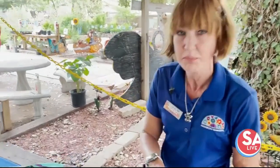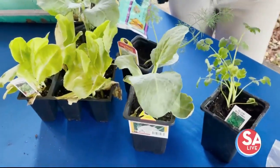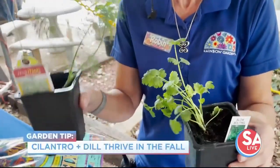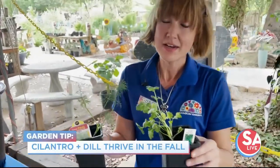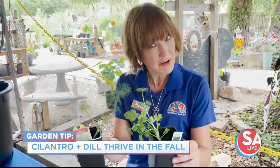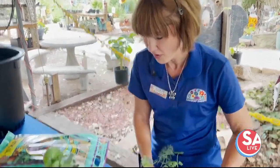These are great for seed balls also. And some things we can plant now. These are the number one herbs that people are always asking for, dill and cilantro. They are not warm weather herbs. They just die out, so we do have them in now. So now you can get your dill and your cilantro. Those can grow in the fall.